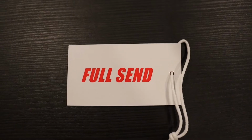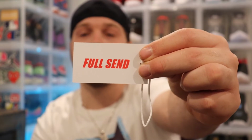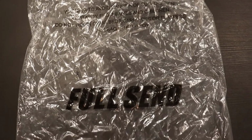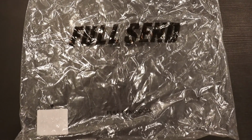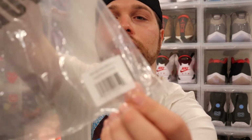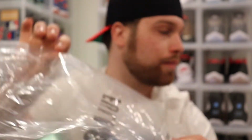The tag on the item as well, it's their regular. You got Fullsend on one side with a white background and the red text. On the other side, it's a red background but white text with Nelk Boys, which they've been doing pretty much for a while. And then the packaging, they did a full-on packaging this time. You got Fullsend in black text. And the only other thing that's significant is the style code, which is step and repeat shorts. It's got a code, and then in large, I got this in large, by the way, and just the barcode right over here. If we could focus that, there we go.